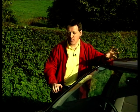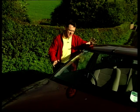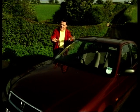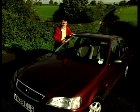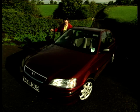Now, if you're thinking that you've seen the Honda Civic somewhere before but with a different badge on it, well, you're absolutely correct, because the Civic is also a Rover 400. This car was the last of the collaborations between Rover and Honda before they went their separate ways. But this car is built in Britain, in Swindon, but inside leaves a lot to be desired.